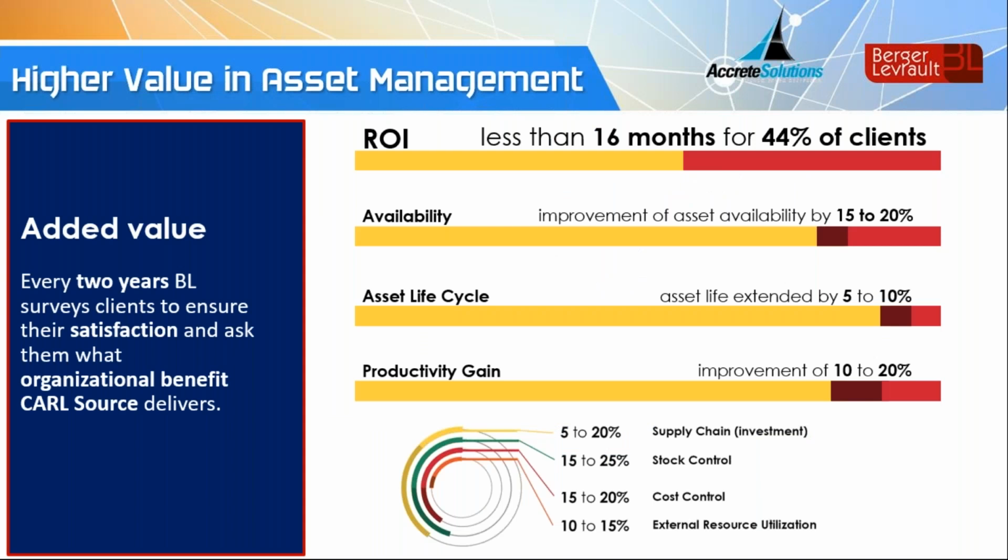Next slide, please. So our Carl Source solution, which is the solution for EAM and CMMS: when you implement an enterprise solution, you want to see improvement across the board. And every 2 years, we survey our clients, and they confirm to us that they do see improvement across the board, be it in asset life cycle, stock control, subcontractor utilizations. But if you see improvement, but you're not getting your money back because it takes forever, that's not good. And that's why the number that we're proudest of is that for about half our clients, their return on investment is less than 16 months. And that's unique in the industry.